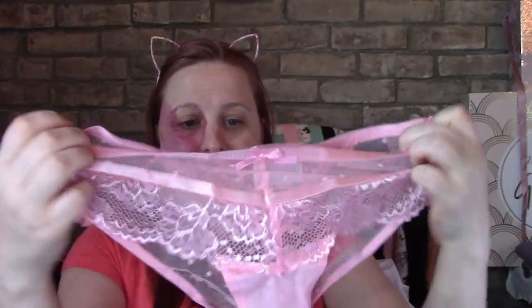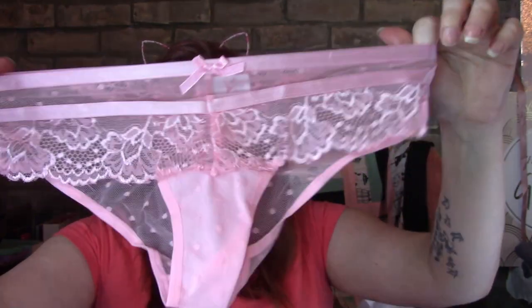So yeah, so these are... May's? Is it May already? These are May. Aren't these cute? So, I really actually like these ones. I did wear the three pairs from last month, and they're so comfortable. Ooh. So, oh, that is the front. Okay, so... I'm not a big fan of the lacy ones, but I will give those a try. And if my mother-in-law is watching, I'm sorry.